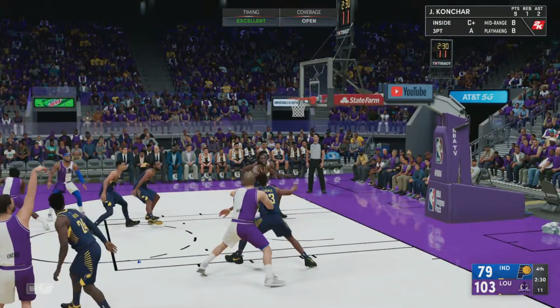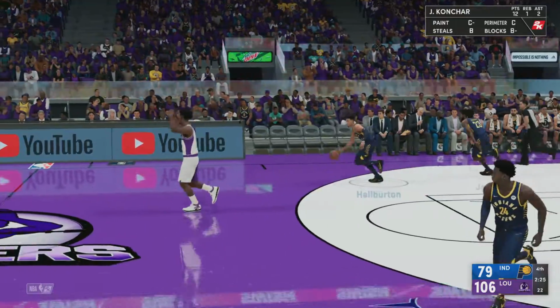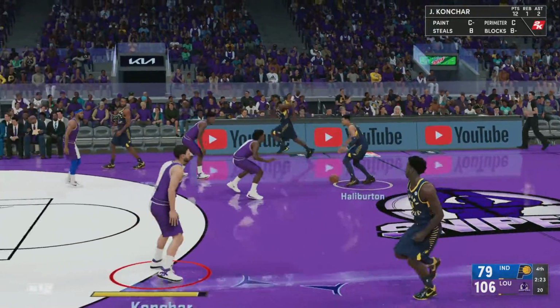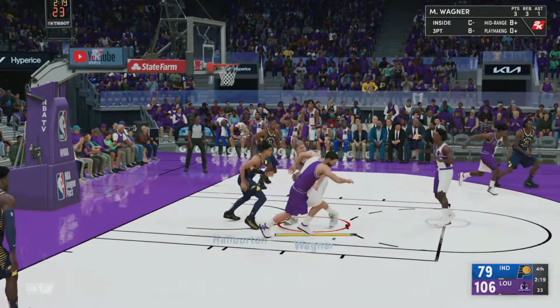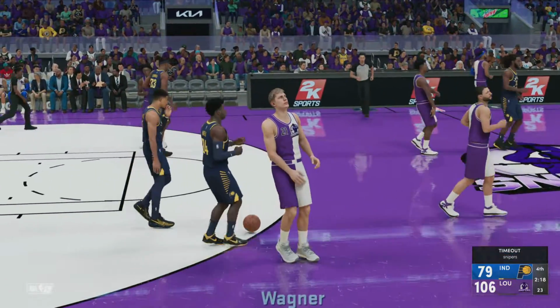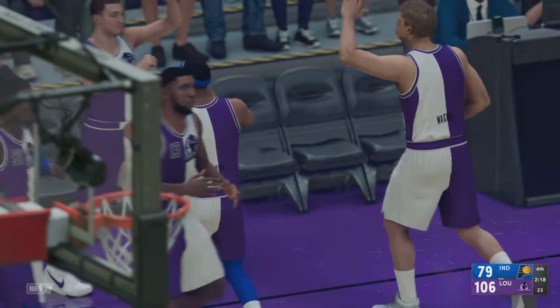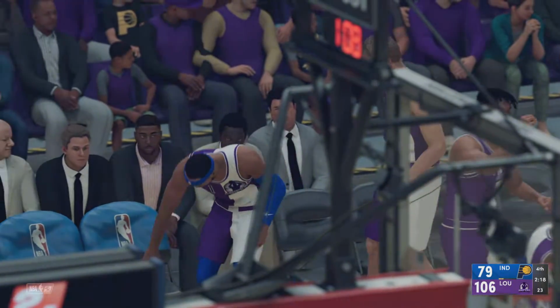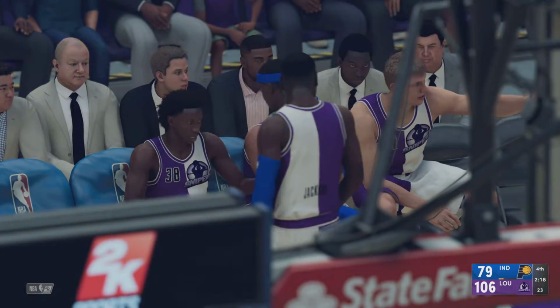Catching up on the changes now for Indiana. Turner's checked in for Goga Bitadze. Warren comes in for Lance Stevenson. Halliburton subbed in for T.J. McConnell. Here's Halliburton. It's deflected. Timeout called. Louisville. Yeah, just looking to tighten up their defense in the paint. They've got to be better. It's a matter of want to. Helping out, contesting shots. You have to want to make the effort.